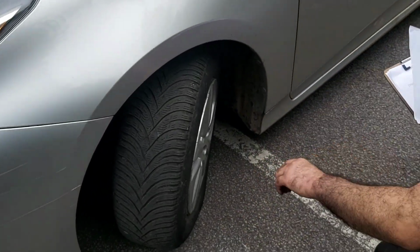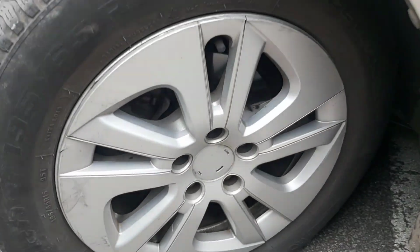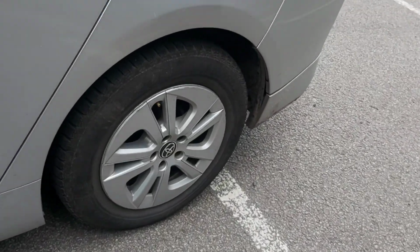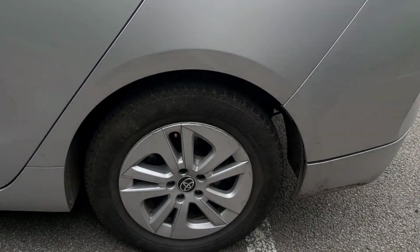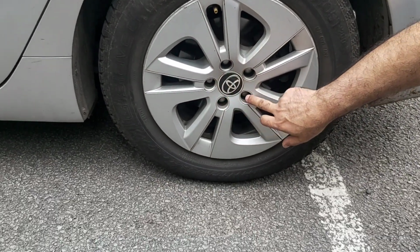And while you're at this wheel, check all your nuts are still there and present. So if you've got bolts, all of them are present. And then coming back to the back, now this is the hardest bit here, but I will use my own phone for this one now, yeah? Check again for the nuts.